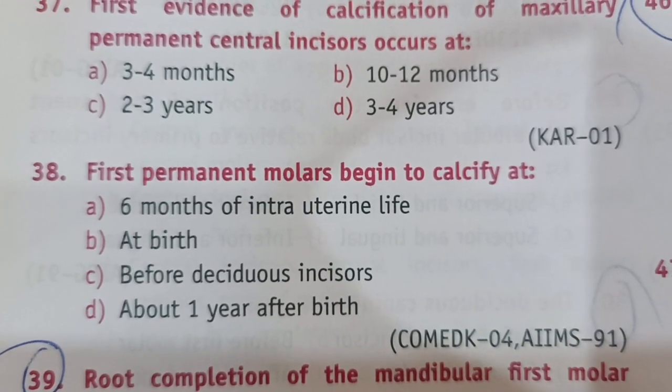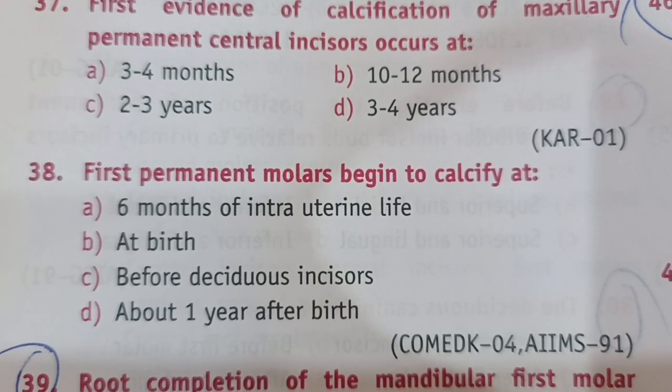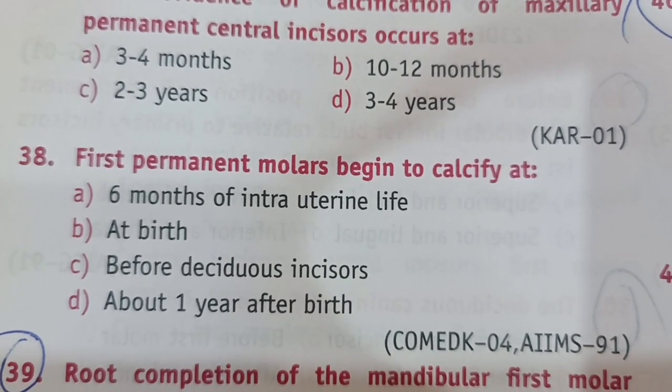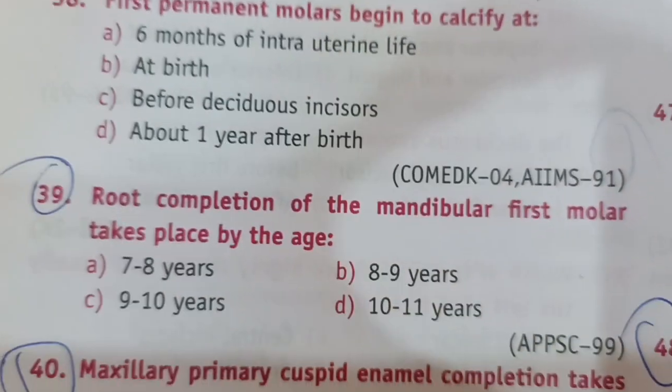Next question, first permanent molars begin to calcify at? Your options are 6 months of intrauterine life, at birth, before deciduous incisor, about 1 year after birth. So it's a repetitive question. The correct answer is option B, at birth.